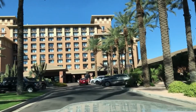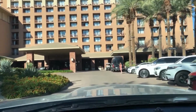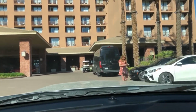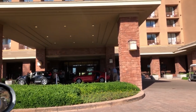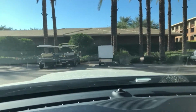So the resort. Driving up to the resort is impressive. The online images of the areas outside the resort and the main entrance were actually selling points for us when we were reading and watching reviews. It's a great looking building and the grounds are manicured and well taken care of. Palm trees are abundant as well as lots of native plants, and it's what you'd expect at an Arizona resort.